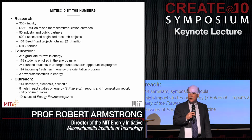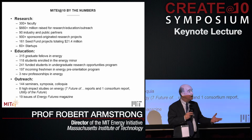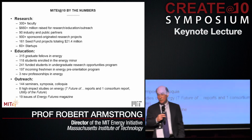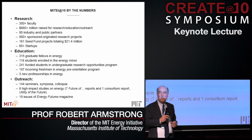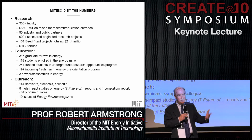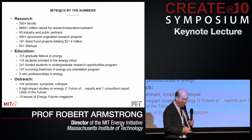We've funded close to 1,000 research projects so far at MIT. More than 160 of those were seed fund projects. That's been an extremely valuable way to get young faculty to look at energy challenges and to get faculty from disciplines that haven't traditionally been involved in energy to get them to the table and bring their expertise and new ideas to the table. So that's been very helpful. And MIT has spun out more than 60 companies, startup companies, in the energy space since MIT launched. And they cover the gamut from new solar technology companies, new battery companies, to software companies that look at how to help users identify how they consume energy and how they might do it more efficiently.